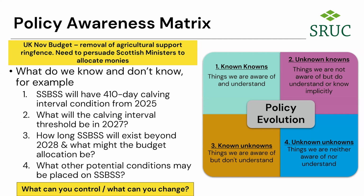If you think about the known unknowns, this is a known unknown: we don't know what happens post 28 for SSBSS. We know there's a commitment by the Cabinet Secretary to supporting coupled support till 2028, but we don't know what happens thereafter. And if it happens thereafter, we don't know what the budget allocation looks like.